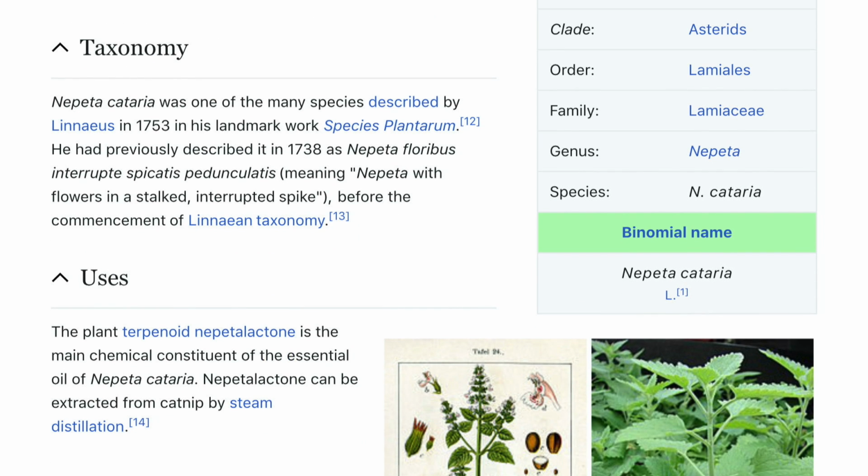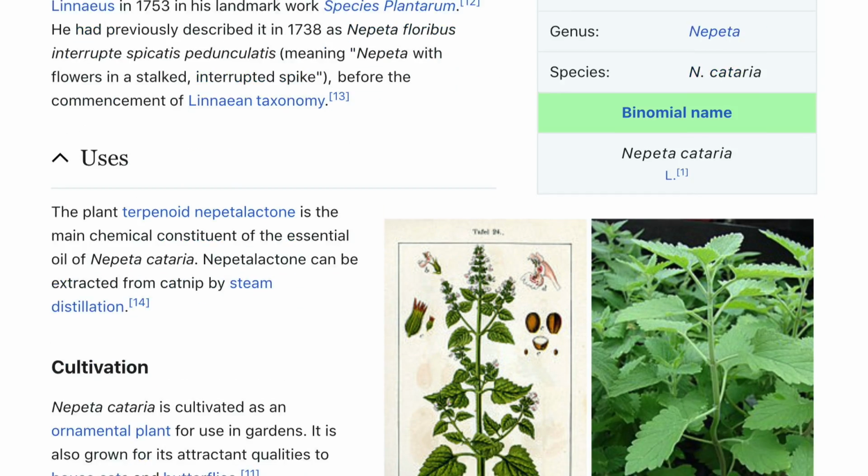Taxonomy: Nepeta cataria was one of the many species described by Linnaeus in 1753 in his landmark work, Species Plantarum. He had previously described it in 1738 as Nepeta floribus interrupte spicatus pedunculitis, meaning Nepeta with flowers in a stalked interrupted spike, before the commencement of Linnaean taxonomy. Uses: the plant terpenoid nepetalactone is the main chemical constituent of the essential oil of Nepeta cataria. Nepetalactone can be extracted from catnip by steam distillation.